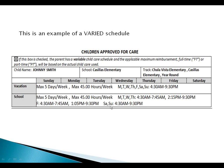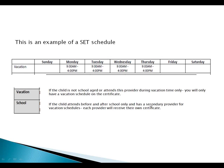Saturday and Sunday will be an open schedule, as stated above. Parent can use any day, Monday through Sunday, except there's only a maximum of 5 days. If 5 days are used and the parent is requesting the 6th day without authorization from the specialist, we are unable to reimburse. So please have the parent contact the specialist.